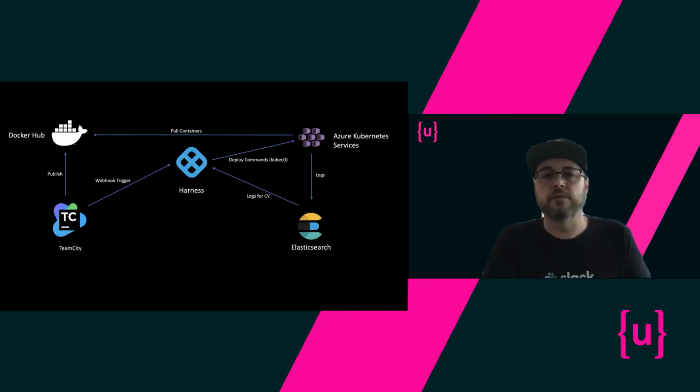We'll try to keep these tools loosely coupled, and we can replace them in the future, right? So, we weren't a big fan of TeamCity or anything. It's like bad Jenkins. So we just went ahead, we were publishing our containers to Docker Hub. We just added another build step on the end of our build to publish the webhook trigger to Harness. That obviously sent the deploy commands to our AKS cluster.